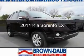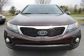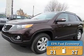This is a used 2011 Kia Sorento. It's powered by all-wheel drive engine and an automatic transmission. Great fuel efficiency saves you money by requiring fewer trips to the gas station.